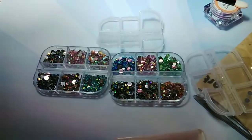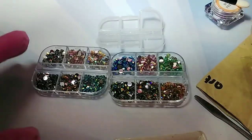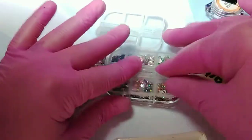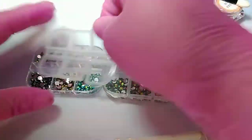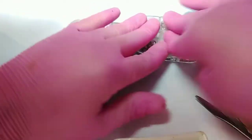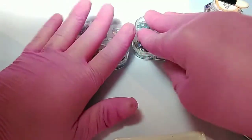Okay, enough of that. I'll put these away later. I'm just gonna cover these because I do not want to pull a Jennifer. And we all know pulling a Jennifer is that I'm gonna throw everything over. Everything's gonna fall and I'm gonna have a big old mess, because that's what I do.